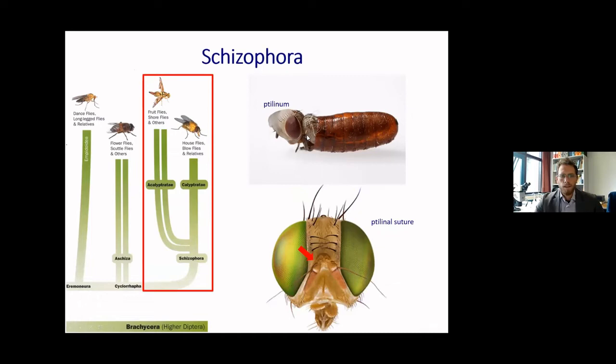This group is defined by having this suture just above the antennae, so it's like a scar, which is left by this sac, which allows the fly to emerge from its puparium after metamorphosis. So this group of flies have evolved this very special way of getting out of the puparium once they've transformed into an adult. And within a few hours after emergence, this sac, which allows it to push open the puparium, gets reabsorbed within the head.